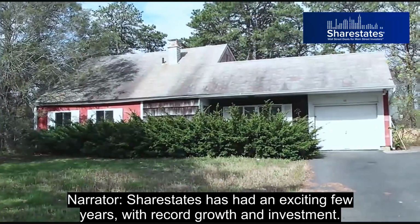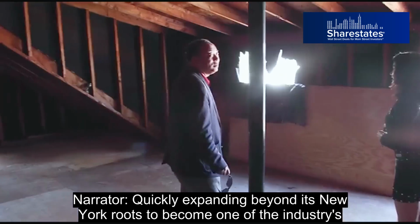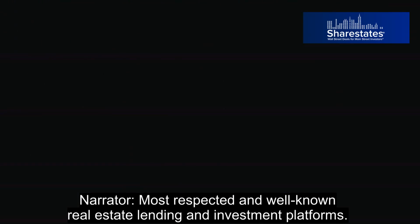Sharestates has had an exciting few years with record growth and investment, quickly expanding beyond its New York roots to become one of the industry's most respected and well-known real estate lending and investment platforms.